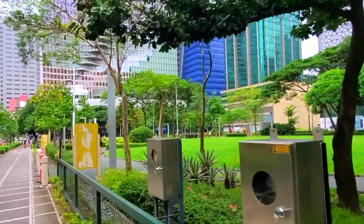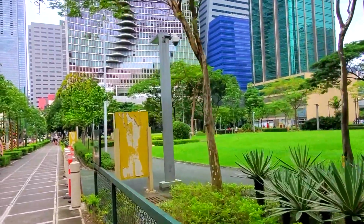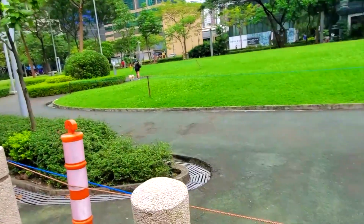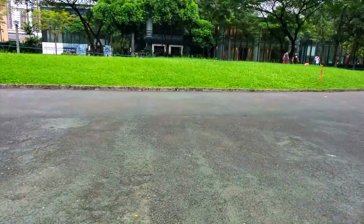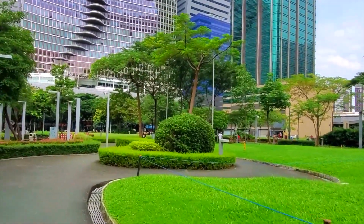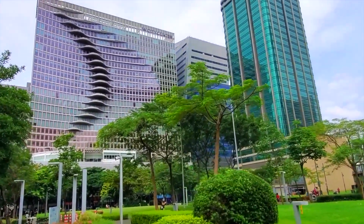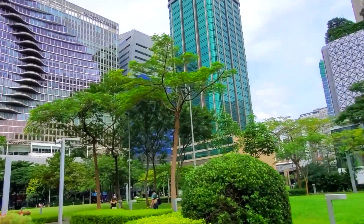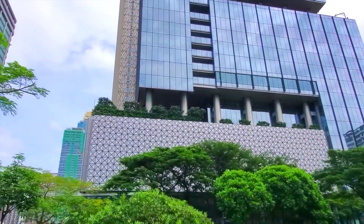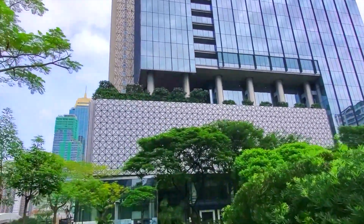Alright, so I'm gonna go to the back of the park where there's less people. And that's where I like to work out. Alright, screw this string. I'm not walking all the way down. We're gonna cut through. Look at this, guys. Isn't it beautiful? It's like the BGC version of Central Park.